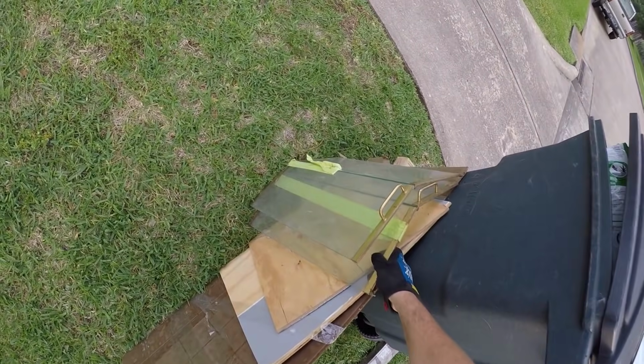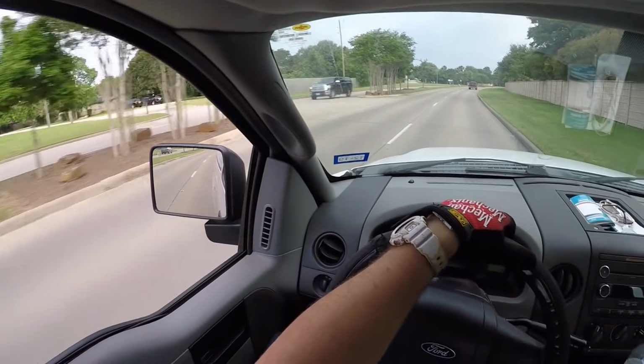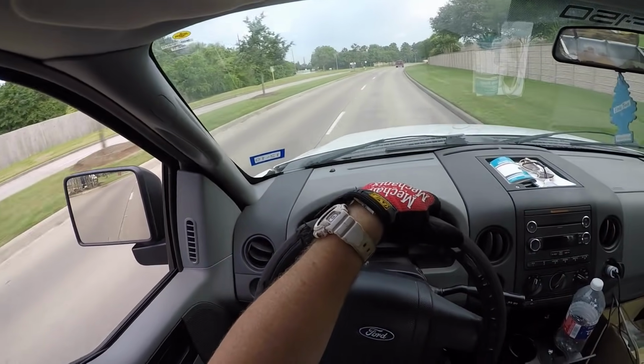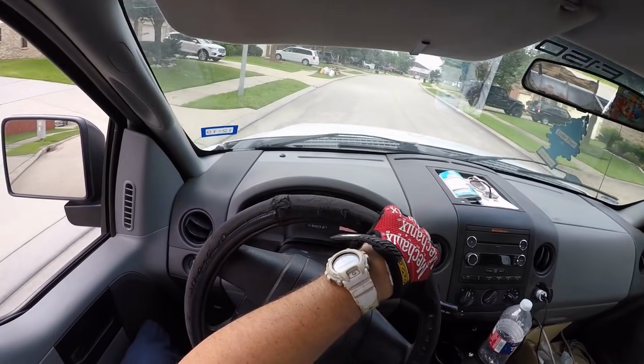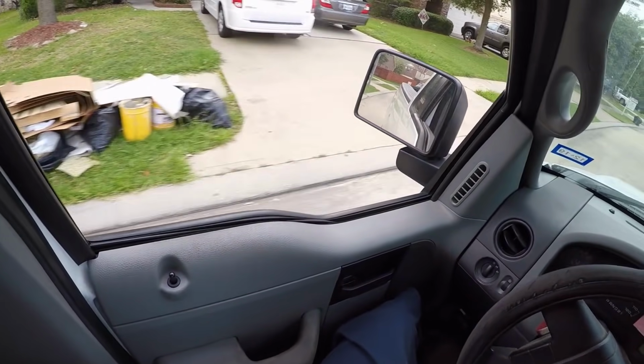All right. What is this here? All right. Out here on the prowl looking for some stuff again. Hopefully we find some good stuff real fast. We fill this truck up. Yeah. What's in this big old pile of stuff, y'all? Nothing, y'all.